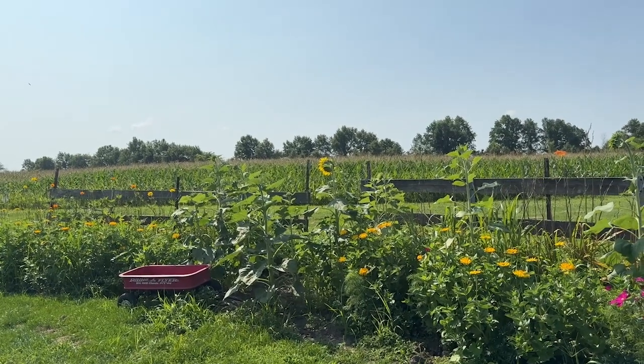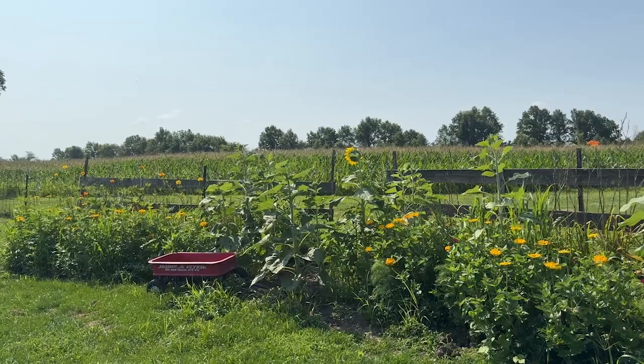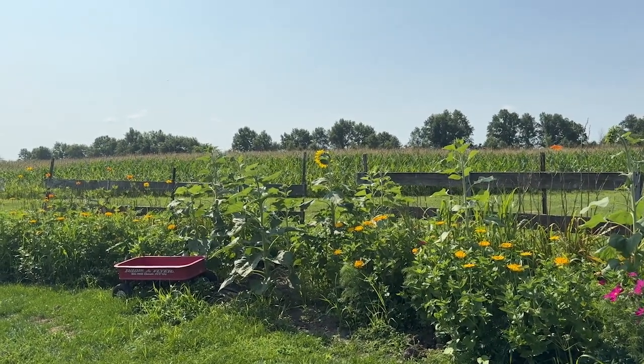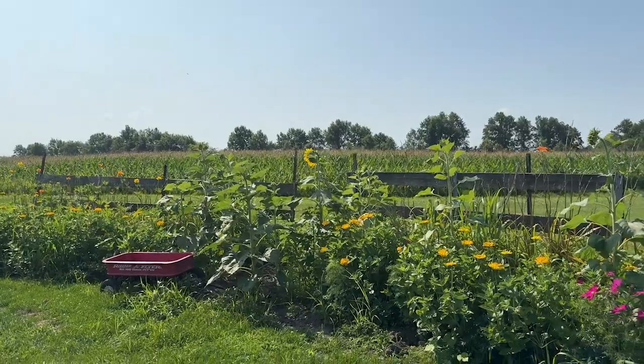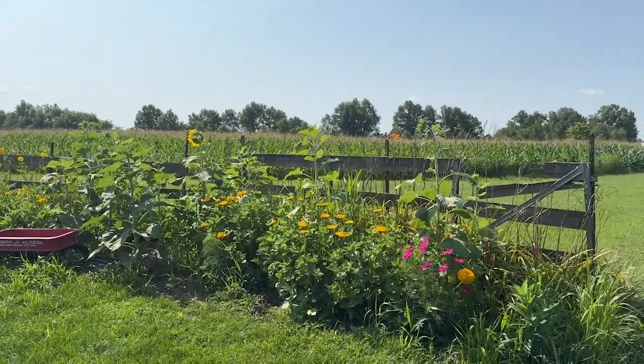And so the gates have been stored in the barn. And I told John one year, I said, hey, I really want to use those gates as the backdrop to a garden. So that's how the gate garden got started. And that's how Paul's garden got started.